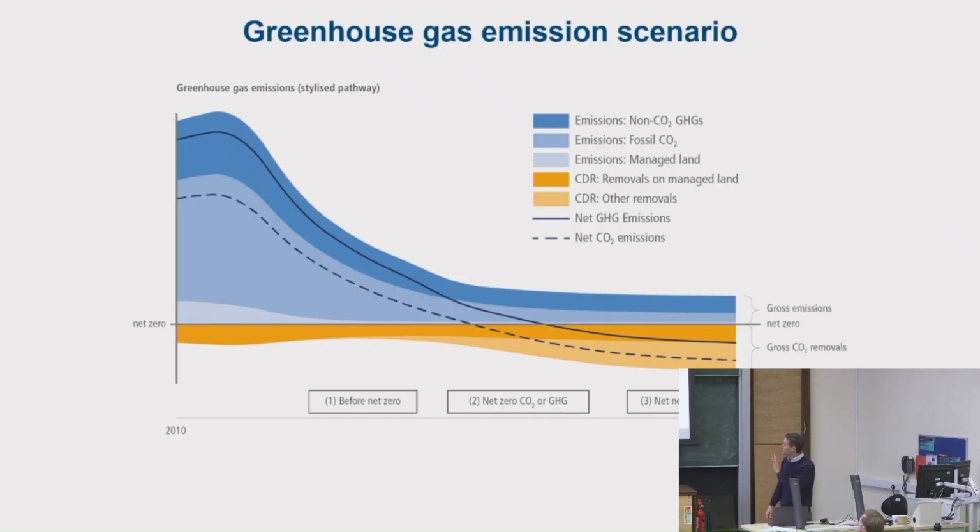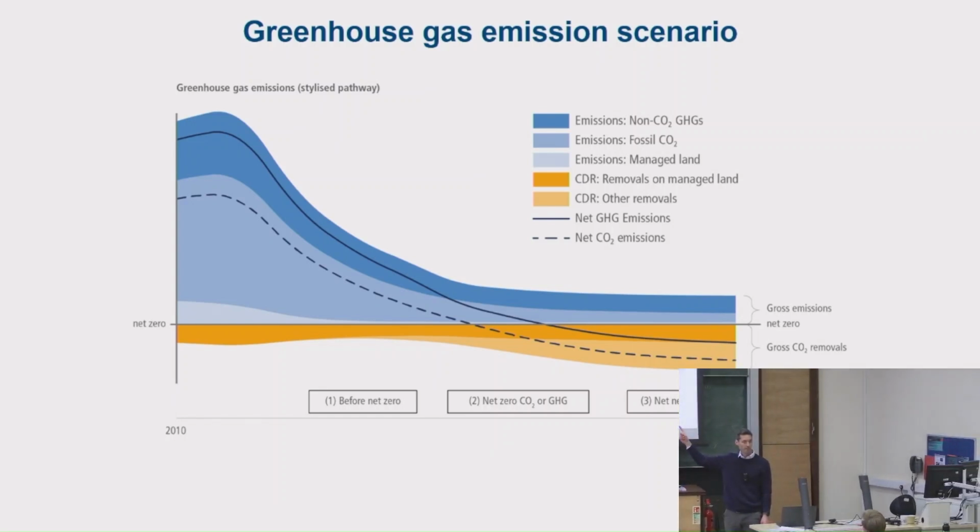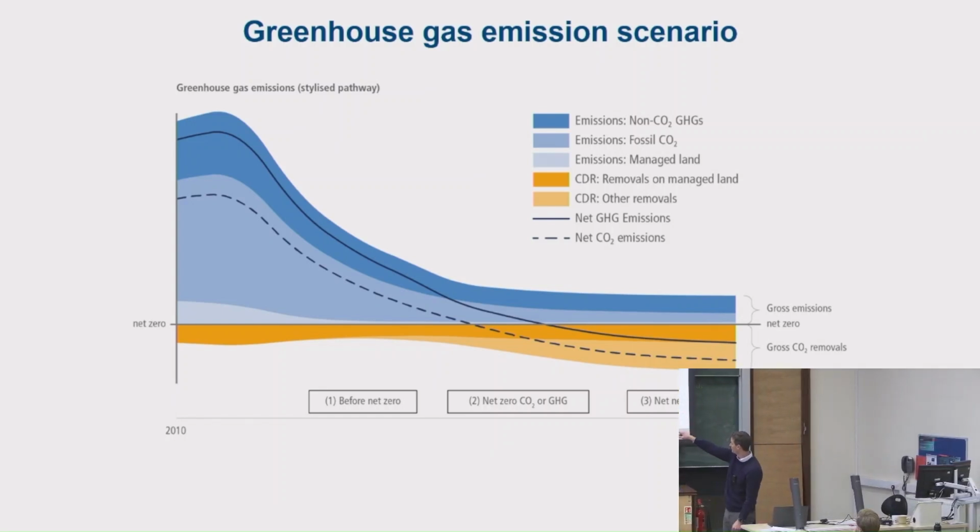So before we talk about the ocean's role, let's take a step back and go to what Sean talked about and ask the question, why do we need to remove greenhouse gases at all? What I'm showing here is a figure from the latest IPCC report. This is a scenario that allows us to meet our climate targets. It's kind of a cartoon here. The line you're seeing on the vertical axis is the net greenhouse gas emissions to the atmosphere. When that line is above the horizontal net zero line, there's a net emission to the atmosphere.